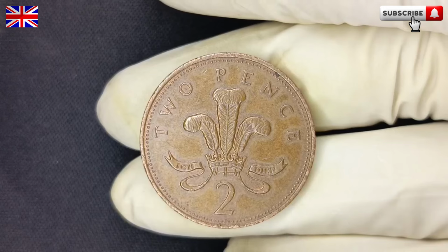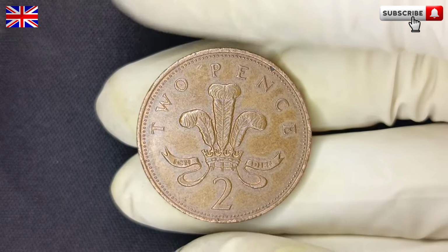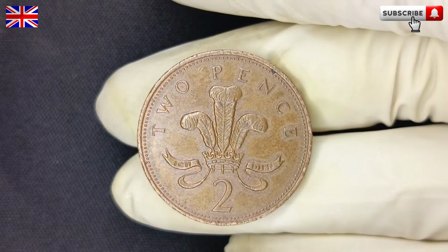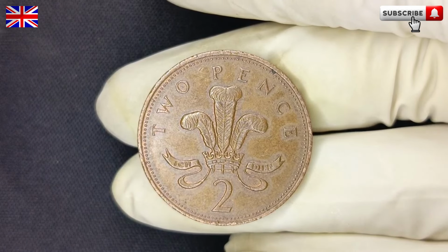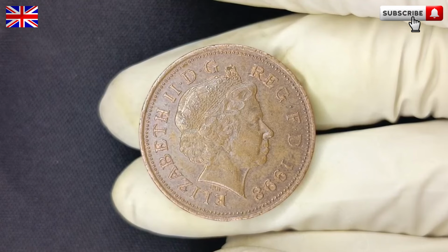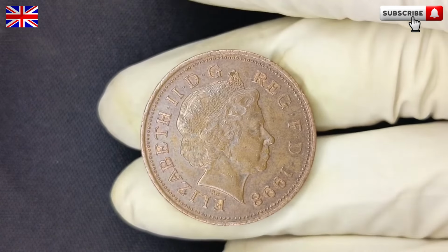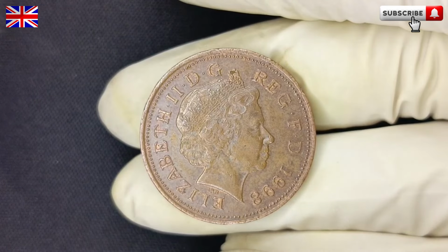Now, by 1998, the 2-pence coin had been circulating for over 2 decades, and millions had been minted. But in the world of numismatics, where rarity, condition, and history intersect, the true value of a coin often lies hidden beneath the surface. And that's where the story of this particular coin takes a fascinating turn.